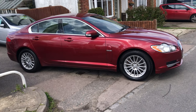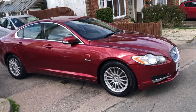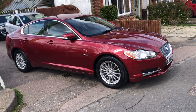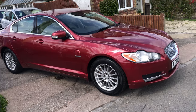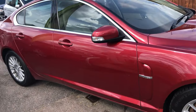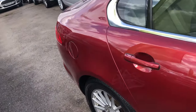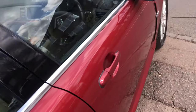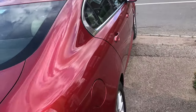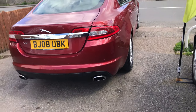Kent-Sussex border. Today, I have the pleasure in showing you around a Jaguar XF 2.7 V6 Luxury. This car is a 2008 on an 08 registration, and it has only covered 60,000 miles. Yep, you heard me right, only 60,000 miles. It's got an impeccable service history, which I will show you a little bit later.